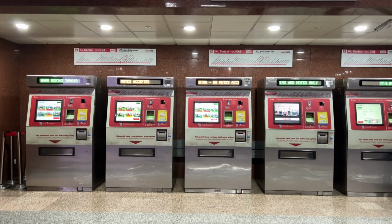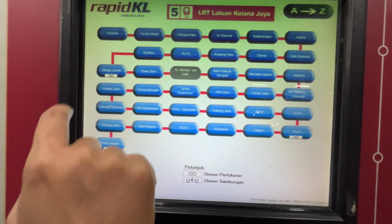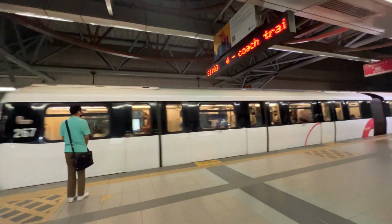If it is convenient and there is a metro stop close to where you're staying, then I would absolutely recommend that you take a metro to your accommodation. It is convenient, fast and cheap.